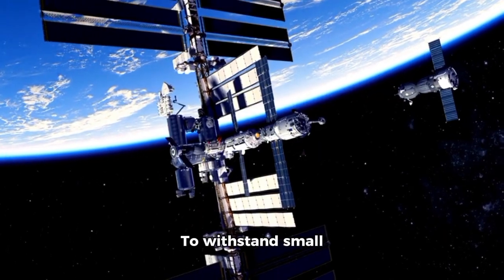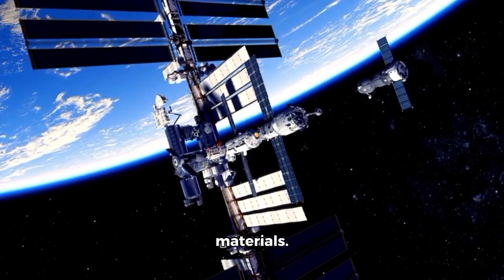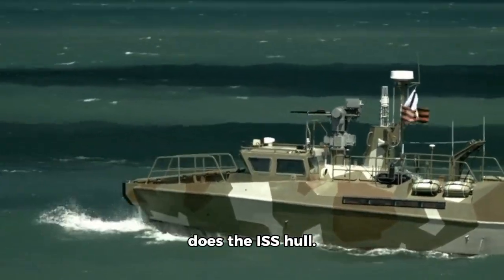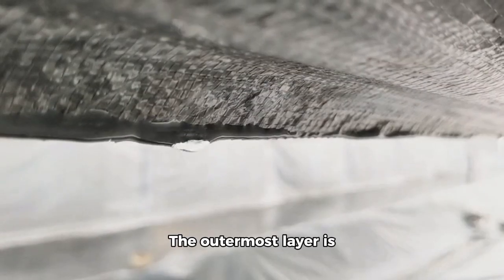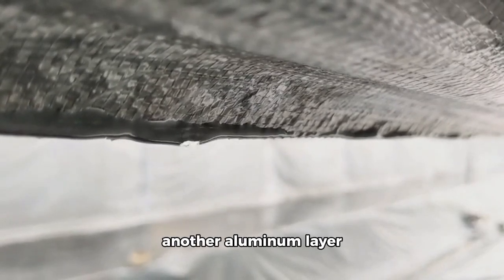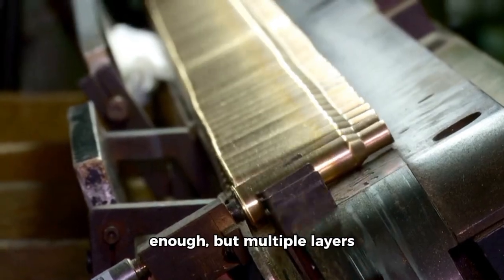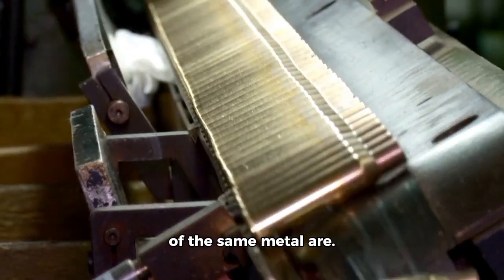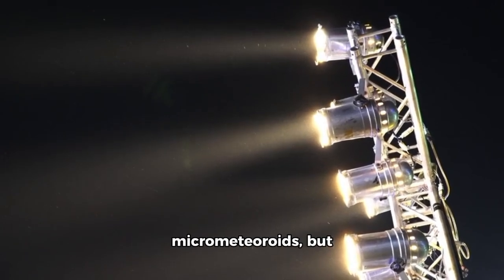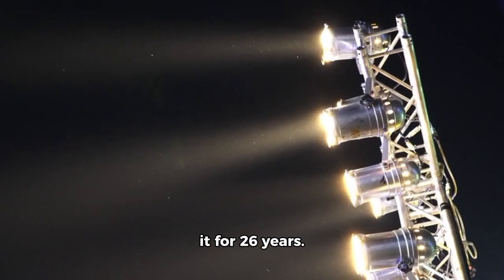To withstand small particles, the ISS is made with bulletproof materials. Like bulletproof vests have multiple layers, so does the ISS hull. The outermost layer is aluminum, followed by a woven material, and then another aluminum layer made of bare. A single metal isn't strong enough, but multiple layers of the same metal are. Every moment, the ISS is bombarded by micrometeoroids, but these bulletproof layers have protected it for 26 years.